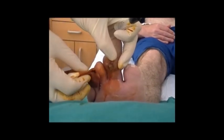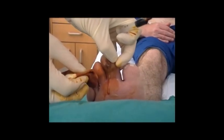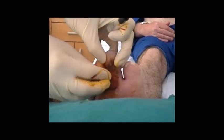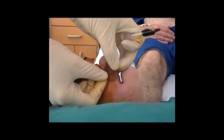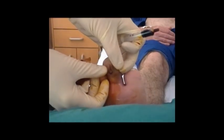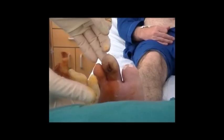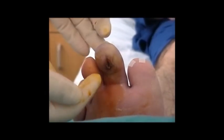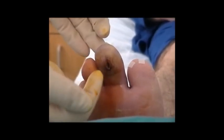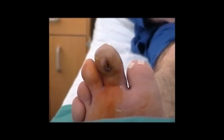When we look at the plantar surface of the foot, we see a lesion underneath the second toe. The patient was largely unaware of this because he has sensory peripheral neuropathy. And this lesion developed as a result of pressure, resulting in an area of necrosis. It became rapidly infected, and the infection unfortunately tracked to the bone, leading to osteomyelitis.